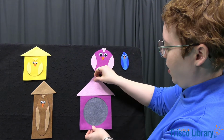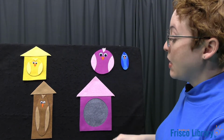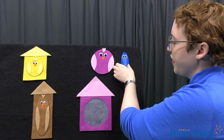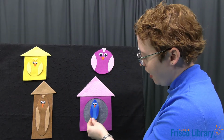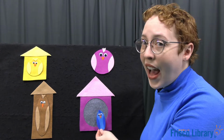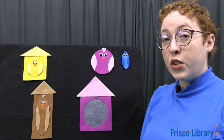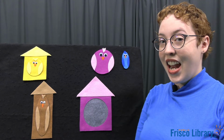This one is both tall and wide. Let's see if it's right for Birdie. Oh goodness, there is way too much space in that house for Birdie. Which friend do you think would fit the best in that house?